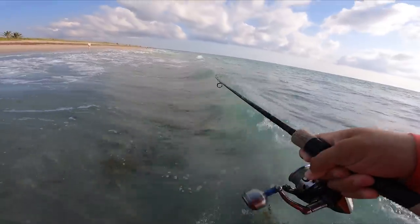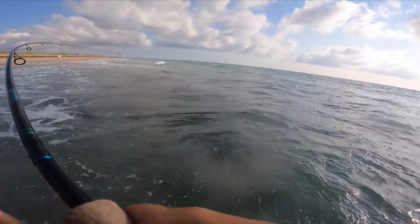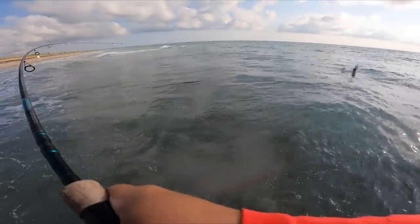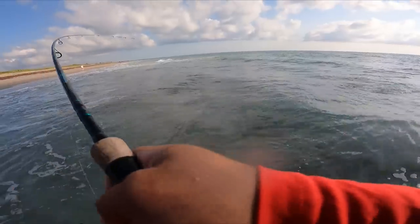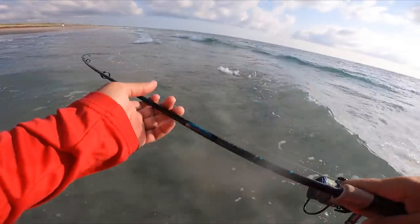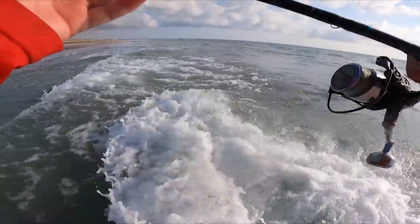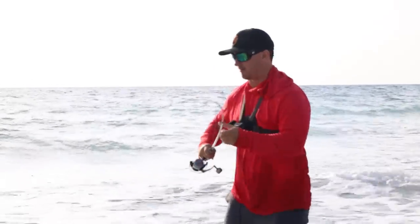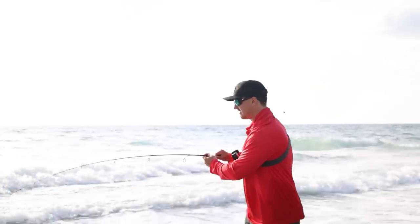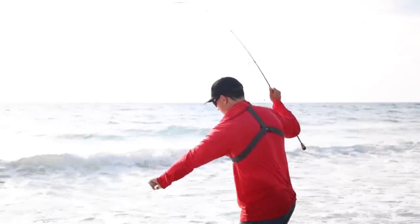There we go. There's a snook we're looking for. Finally into one. He thumped that on the move too. Woo! Stay down, brother. Stay down. We're just gonna guide him up in the surf, kind of use the waves to our advantage here. Once they're in the trough, it's a little bit of a tango here, just pulling them forward, pulling them back.